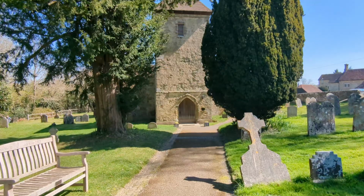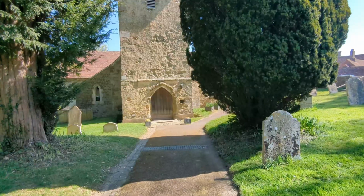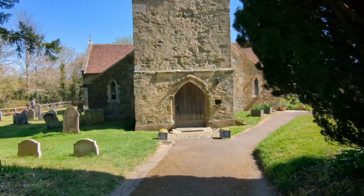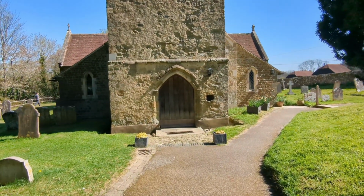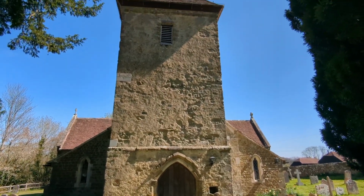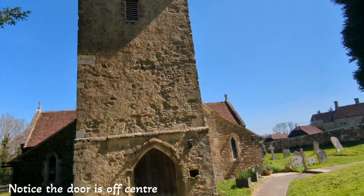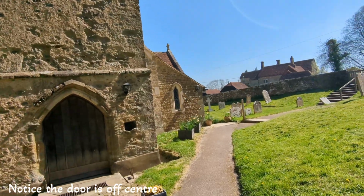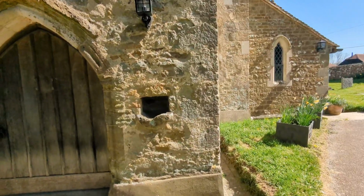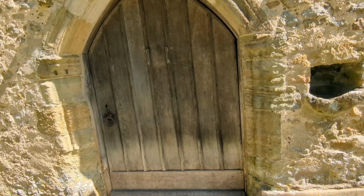Some parts of it are dating back to the 13th and 14th century, but a lot of the restoration was undertaken in the 19th century, which was the case for many churches. I think the tower here is of the 14th century. And the door is certainly very old.